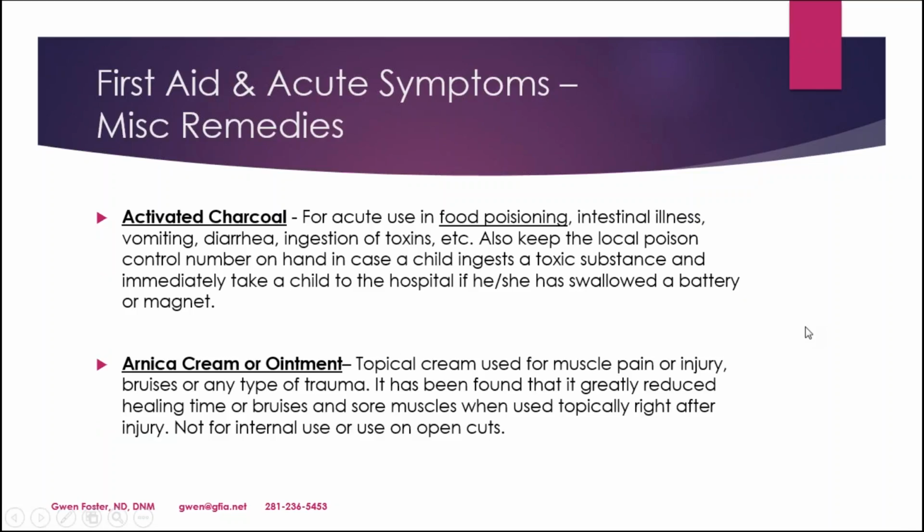So these are just some miscellaneous remedies to keep on hand in a first aid kit. Activated charcoal, you can get it in a tub. I have Dr. Christopher's activated charcoal, but you can get straight activated charcoal online or at a health food store. And this is great for acute use in food poisoning, like someone gets under the kitchen cabinet, like a child, and they've already swallowed the poison, and if you can get the activated charcoal in them, like force them to drink it, it will absorb the poison. That's actually what hospitals use, activated charcoal. It's good for intestinal illness, vomiting, diarrhea, ingestion of toxins.